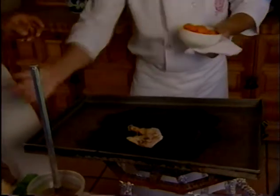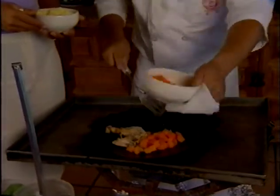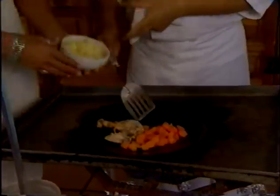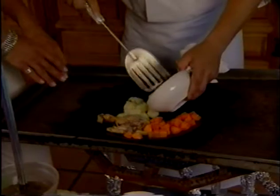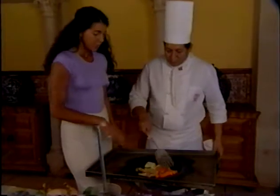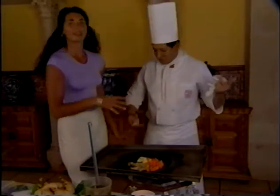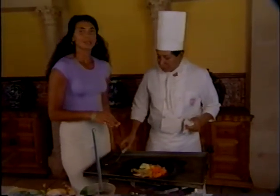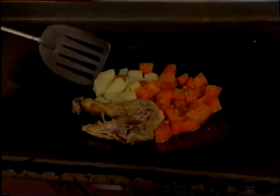Zanahoria, carrots. Now the nice thing about this is that when this is ready, we're going to push it on the side in order to be able to add the sauce in the middle to fry the tortillas in. ¿Y por cuánto tiempo hacemos esto? Dos minutos, un minuto. Exacto, this is like rápido, a minute thing. And it's basically just to give it some taste and to heat it up. A little bit of salt to taste. Dejamos dorar un poquito. Exacto. Y le damos vuelta. A little bit of browning.